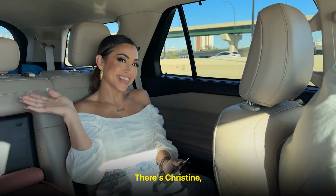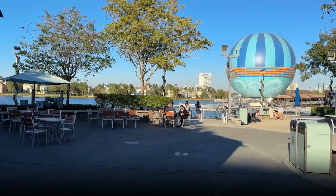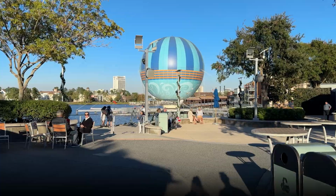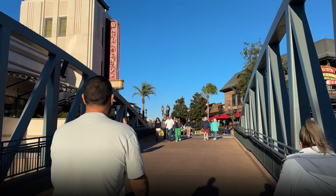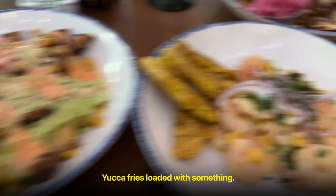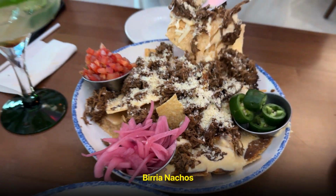There's Christine. And then there's this one. Oh, that's an actual balloon. I just realized that. What is this? Yuca fries. Yuca fries loaded with something. This is supposed to be a ceviche, and this is supposed to be beef birria nachos.